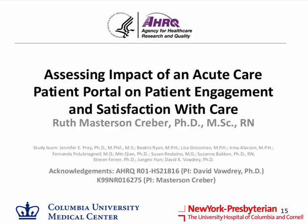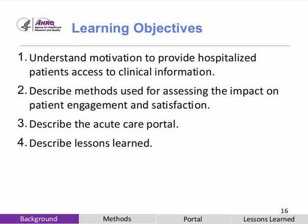So today we're going to be talking a little bit about assessing the impact of an acute care patient portal on patient engagement and satisfaction with care. The learning objectives for today are to understand why we implemented this portal in the acute care setting, and then to describe methods for assessing its impact. I'm going to show you the portal, or some screenshots from the portal, and then we can discuss some lessons learned.